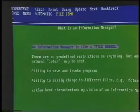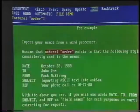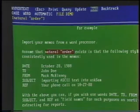Well, can you show us an example? Sure, I'd be happy to. Here's some natural order right here. This is a record that perhaps you've imported from a word processor. These may be your memos. And so the natural order in this case is a date field. The word date, the word to, the word from. In Ask Sam, any word can be used as a field name.